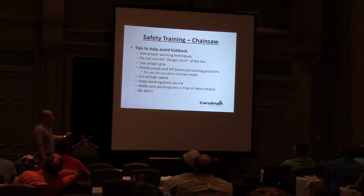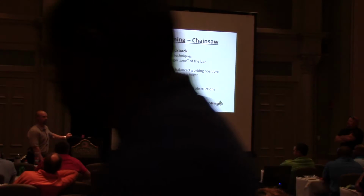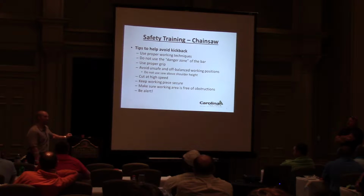Keep working pieces secure. Make sure that your wood is secure when you are cutting it up. And make sure the working area is free of obstructions. That's huge. And be alert. Just be aware of where the tip of your bar is.